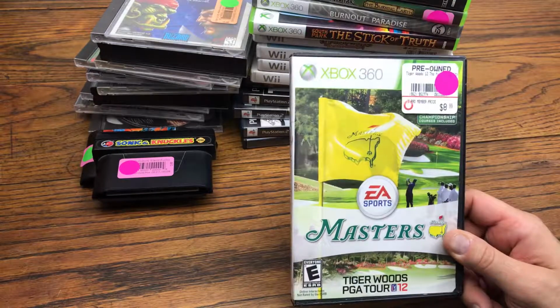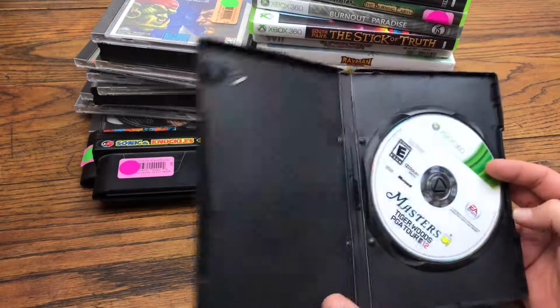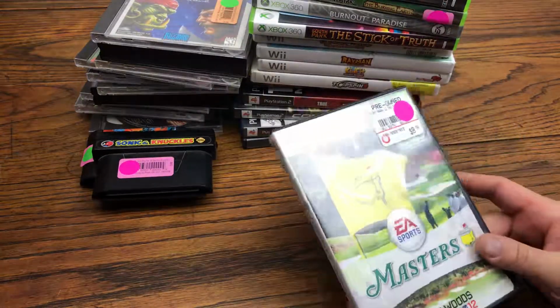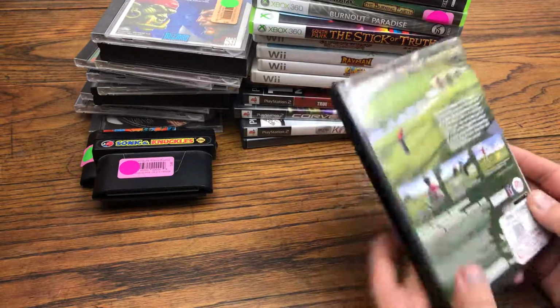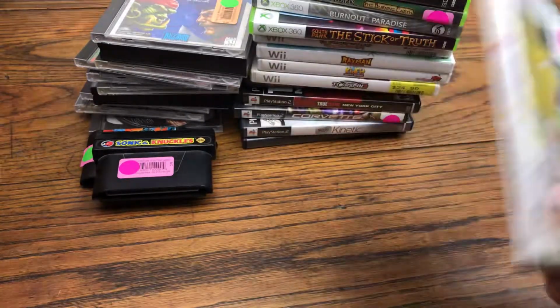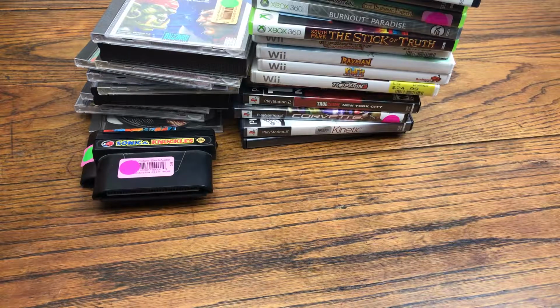This is also another good find. To get a copy of this is really great because it's always nice to play Augusta. This one's just got the disc, and it looks like it's not even in the original case. It's in some kind of rehash or reboot DVD case. I'm sure GameStop probably, since it looks like they handled this at some point, put it in this case. But yeah, Tiger Woods Masters PGA Tour 12, pretty good.